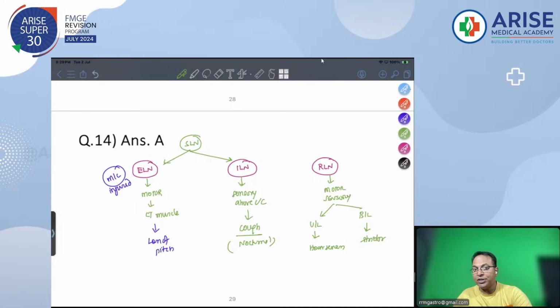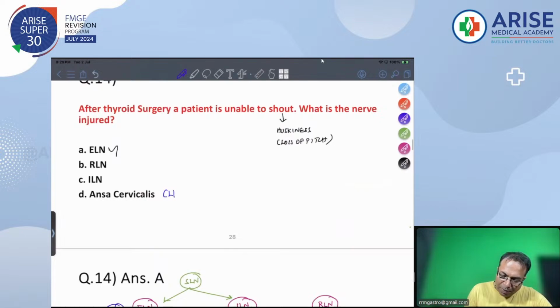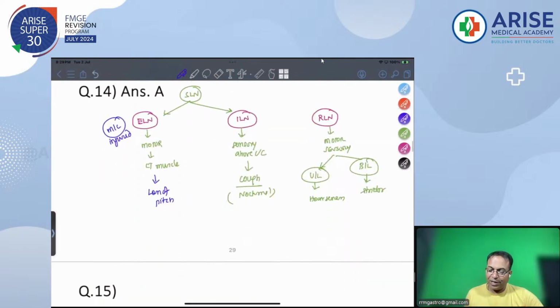So don't forget the nerve injuries from thyroid surgery. Definitely there will be questions on them. Recurrent laryngeal nerve injury: unilateral hoarseness, bilateral stridor. When the patient has bilateral recurrent laryngeal nerve injury, it is a very dangerous injury, stridor. Among these nerves, the most commonly injured is the external laryngeal nerve. The least commonly injured is the ansa cervicalis.